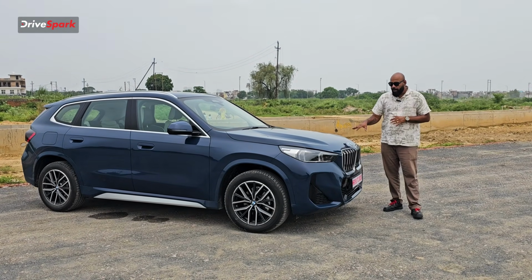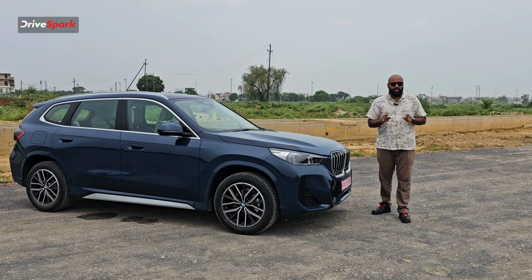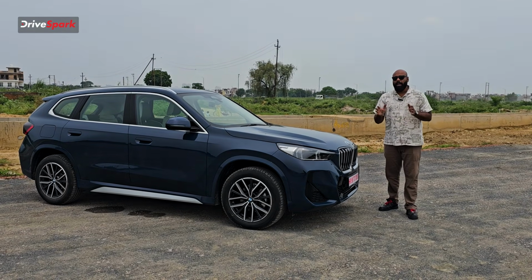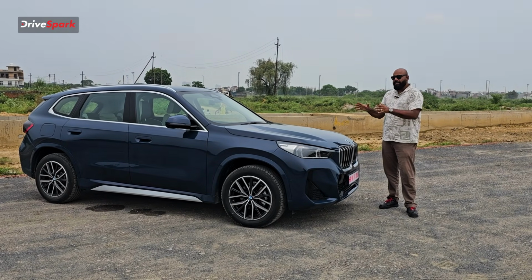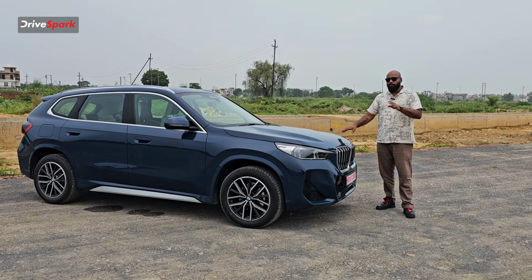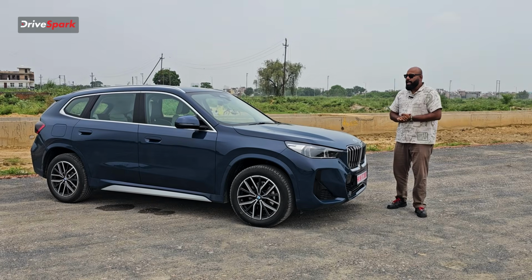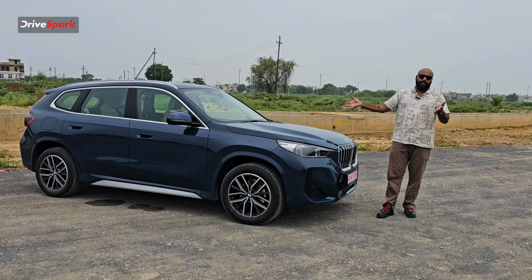Now, if we talk about the price of this, well, it has not yet launched, and the launch is going to happen on the 21st of this month, so stay tuned for that. But we are expecting it to launch somewhere between the 52 to 55 lakh rupee mark, which is the ex-showroom price. So let's see how BMW prices the all-new X1. And as I mentioned, this thing has 4 color options. It gets a single engine option, with a 1.5 liter 3-cylinder turbo petrol engine. And yes, this thing gets a lot of features that are really exciting.